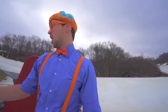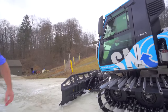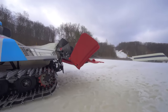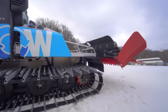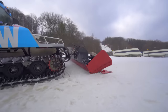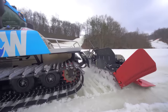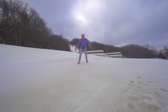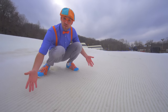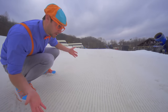Okay, so now we're gonna back it up, and from there, we'll smooth out the snow. Watch! Look at how smooth the snow is. Whoa, this is corduroy. You see these lines? It makes me wanna lay on it.